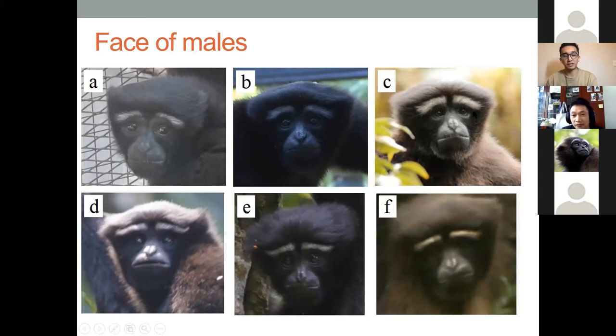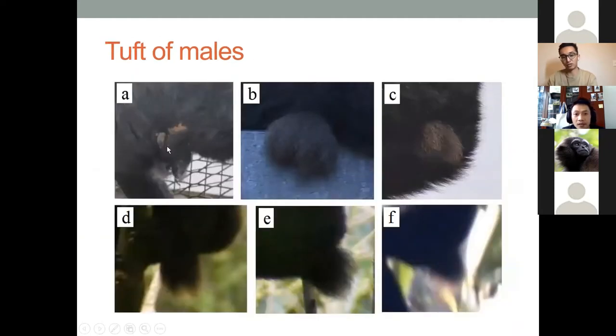We can see from these photos, no white beard, no white hairs around the white bronze, even separated, even wider than the eastern hoolock. Yeah, these photos show the tuft of the males. So we can see the tuft of this hoolock gibbons are a lot white.